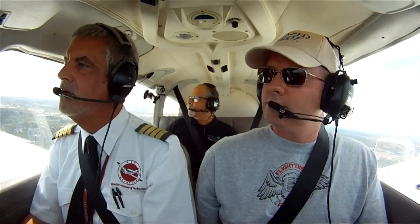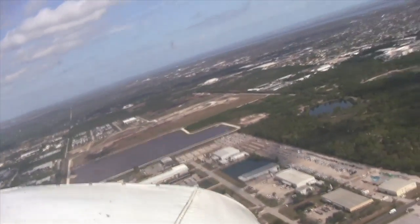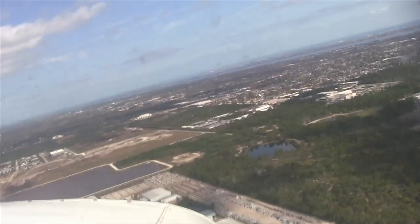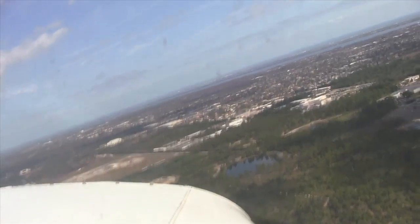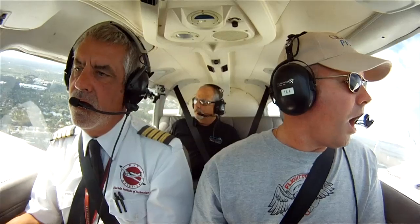Ground, runway 9 right, taxi via Victor. Victor 1, Charlie, go. Alpha. Another notch of flaps. 542, long landing approved. Long landing approved, 542, thanks.